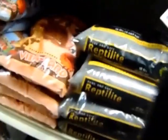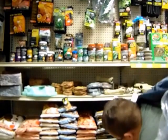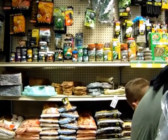Alright guys, so you know how I said that we're looking at this repti soil, but it seems like it's the only option I really have for planting. Here, I'm gonna put you guys down. It's the only soil they have here that I could see. I mean, this jungle mix, I might get that. It's cheap. It's only $10. But I think repti soil, I have this.